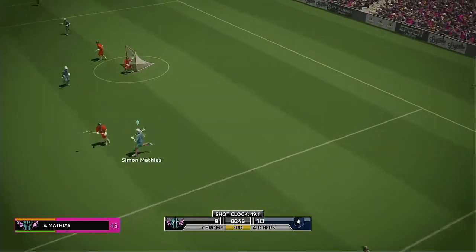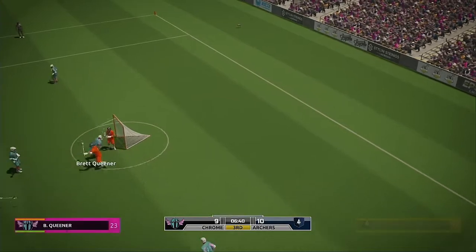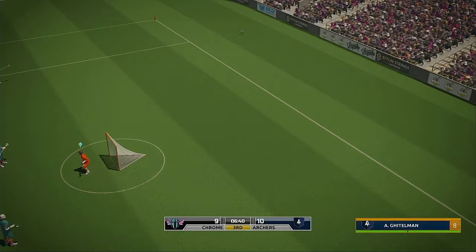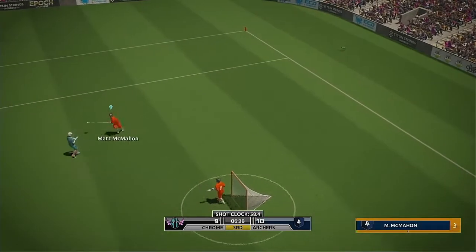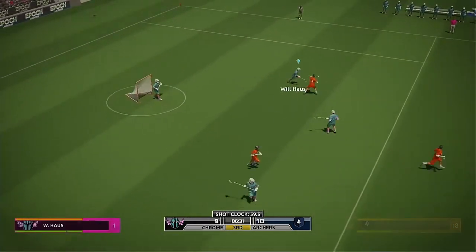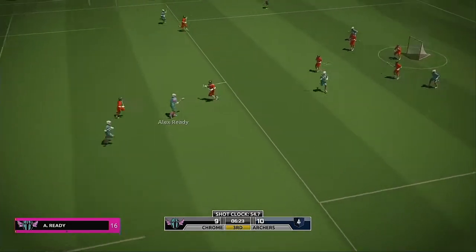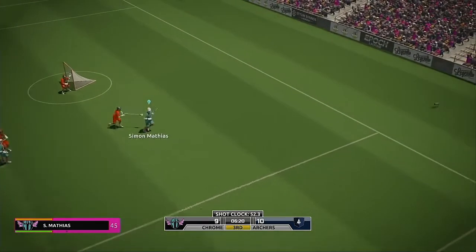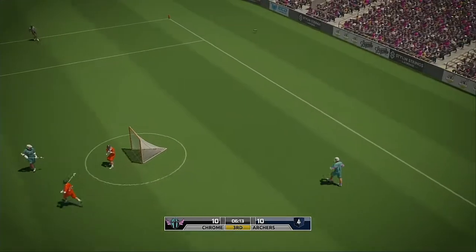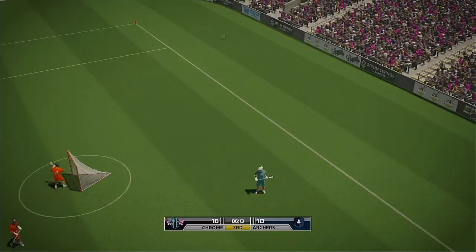Ball top center. Simon. And it's turned over. Has time. Hits the bar. 23. The home team recover it. They'll be looking for the fast break. 22. Left side left. Left side center. Lets one fly. Bam! Great goal. 16. Evens it up for the away team.